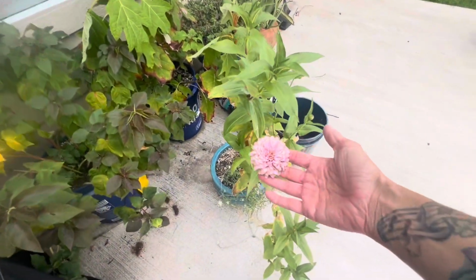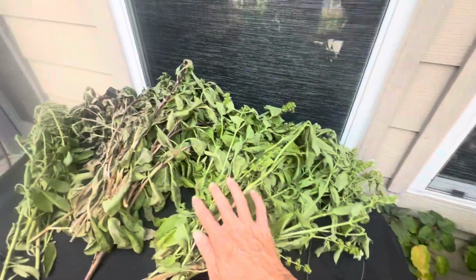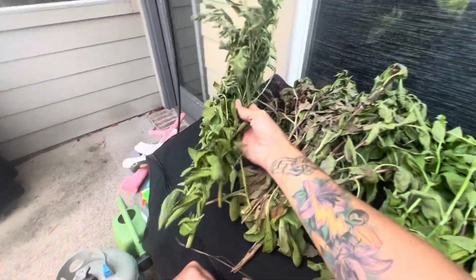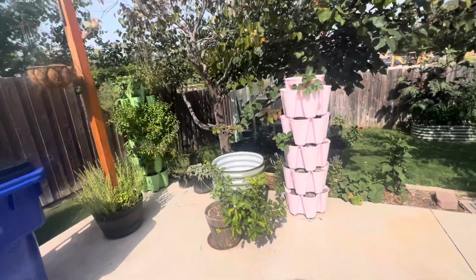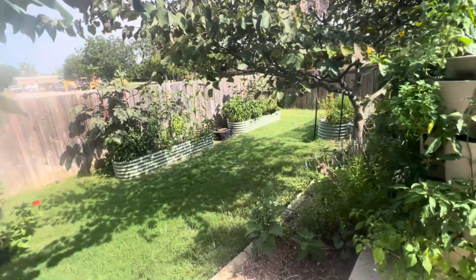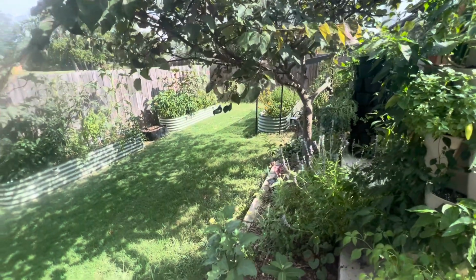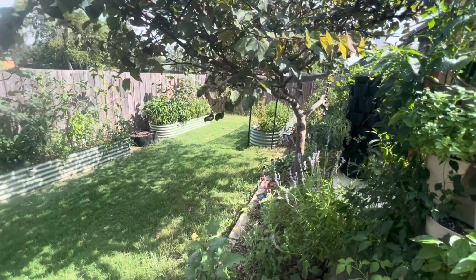These zinnias are super cute. This was all the basil that I harvested this morning that I need to hang up and dry. And then I have stevia that I harvested this morning as well. But that is the early July, or what month is it, Logan? Early August edition of the weekly update. And I have to say, the things are still looking pretty good, even though it is now 102 degrees.